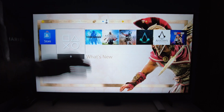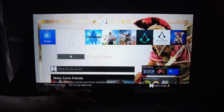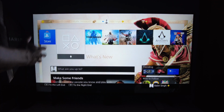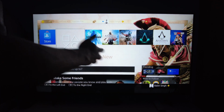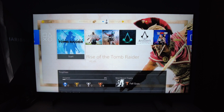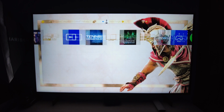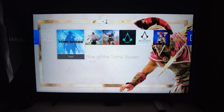Now, what I want to tell is that I'm no fanboy, all right? So I don't take sides. I'm not like an Xbox fanboy or a PS fanboy. So don't take this otherwise, but it's just the simplicity of your PS4 Pro's user interface. For instance, all the games that you frequently play are laid out right here.